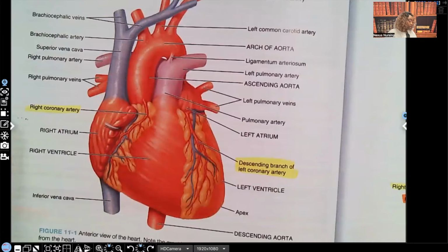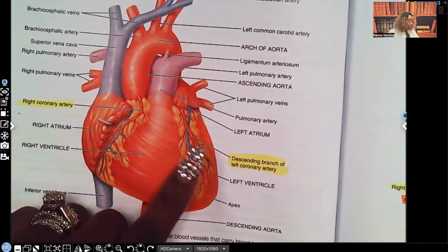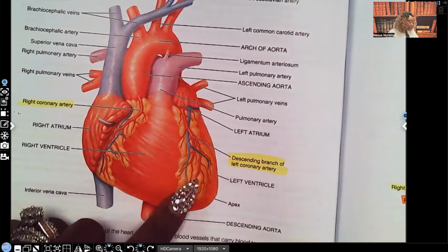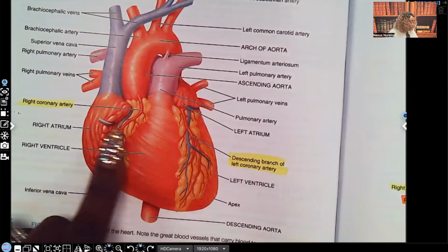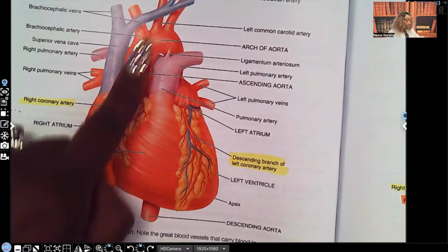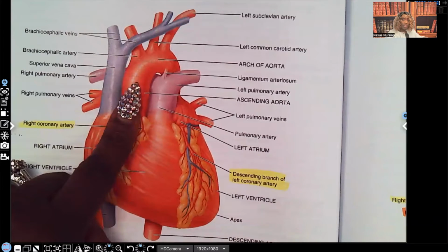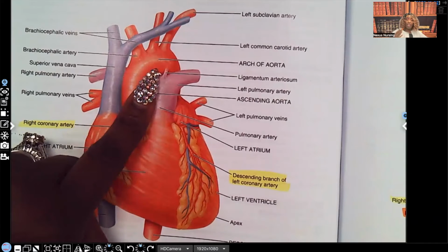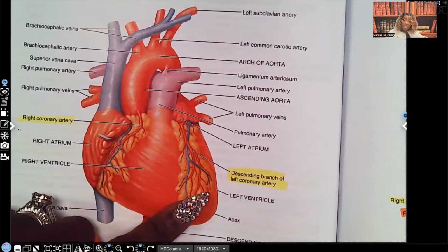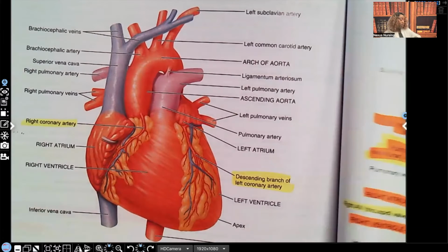So let's go over here, and I want to show you what I mean. Take a look here. Here goes the descending branch of the left coronary artery. This is it right here, this red that you see. And over here, this red that you see over here, this is the right coronary artery. And remember, guys, look at this. This arch of the aorta, that's what brings the oxygenated blood to the rest of the body, your eyeballs, your arms, your liver, your spleen, your kidney, your stomach, everywhere, right? But remember, the heart itself, it needs oxygen, it needs that supply. Okay, let's keep going.